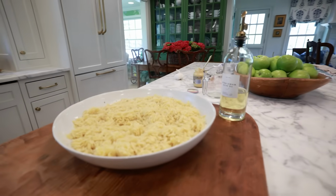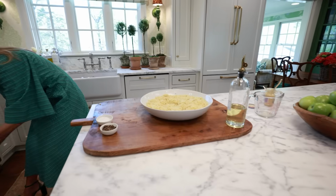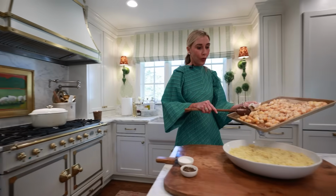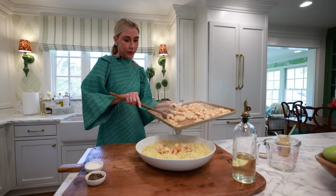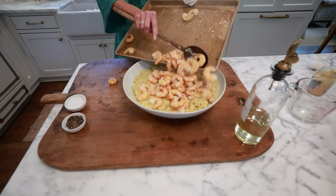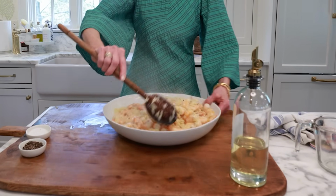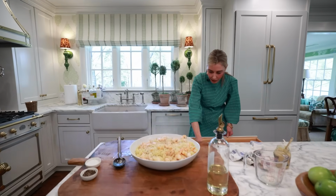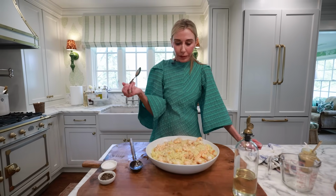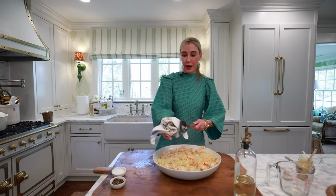So perfect timing because my shrimp is now ready. I'm going to grab that from the oven. Oh, that's perfect. And I'm going to add it right to my orzo. Give that a good mix. I am actually going to taste this to make sure I put enough of the dressing on there. Perfect. Really good. It's really light and fresh, but perfect.